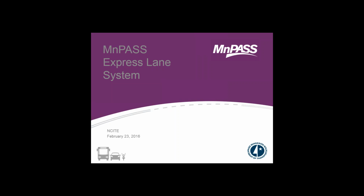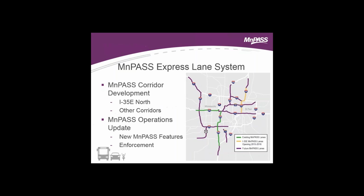But when I last spoke to the group, I did talk more about the MnPass basics, what it is, how it works, why it's a key regional congestion strategy. And I'm not really going to touch on a lot of that here today. We did pass out our new MnPass brochure, which provides some good basic information about what MnPass is and how it works. But by all means, if you have questions about those types of things, jump in and ask them.